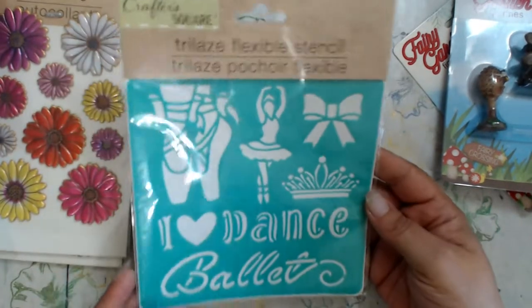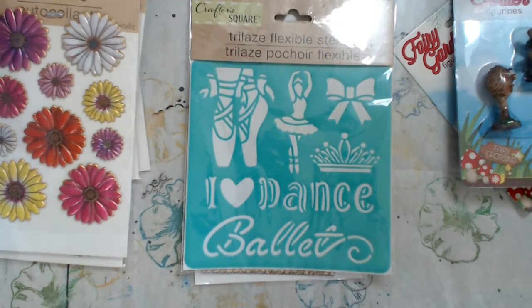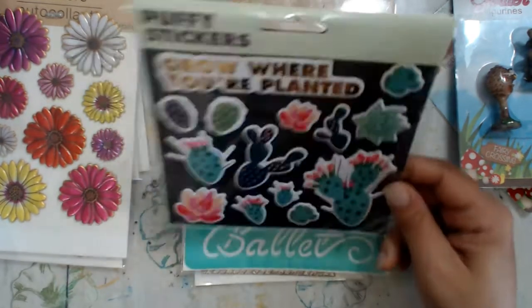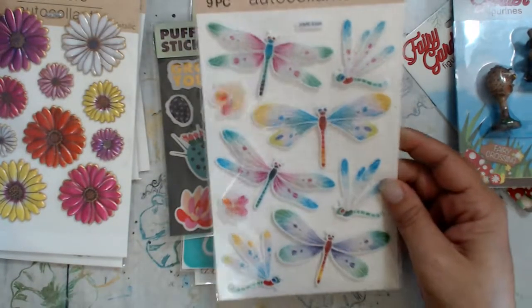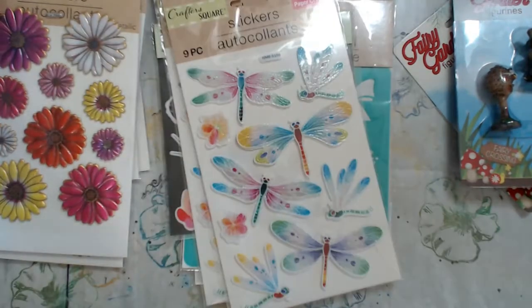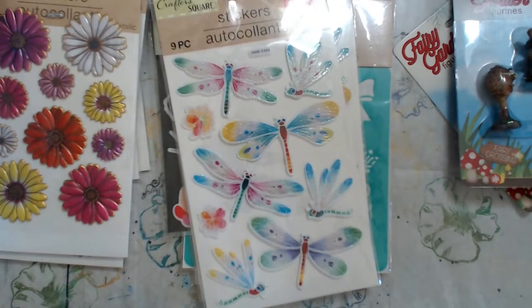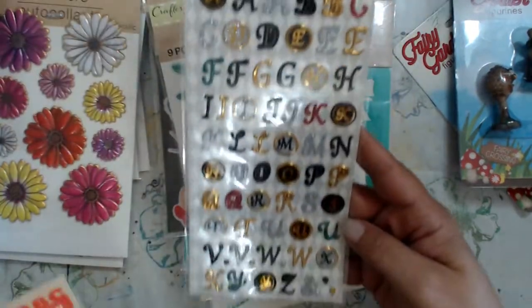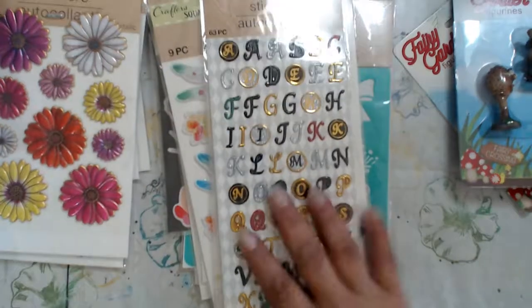I also found this beautiful stencil. I'm just going to start stacking it up one on top of the other. I found this one. This is going to go to my friends. These pretty ones right here, one for me, one for her. And then I always get 2 of everything because, guys, don't judge me. And then I got these alphas. Aren't these adorable? Absolutely love that. So I got a few packs of those.